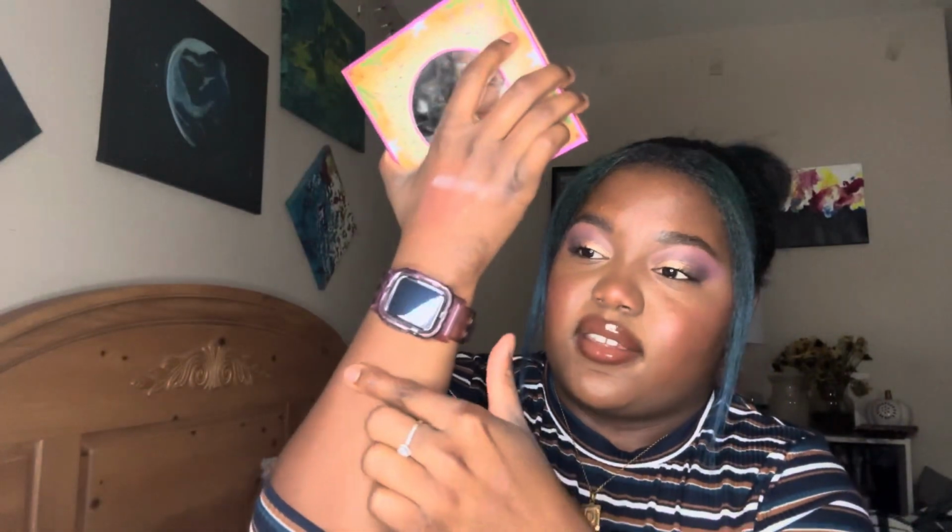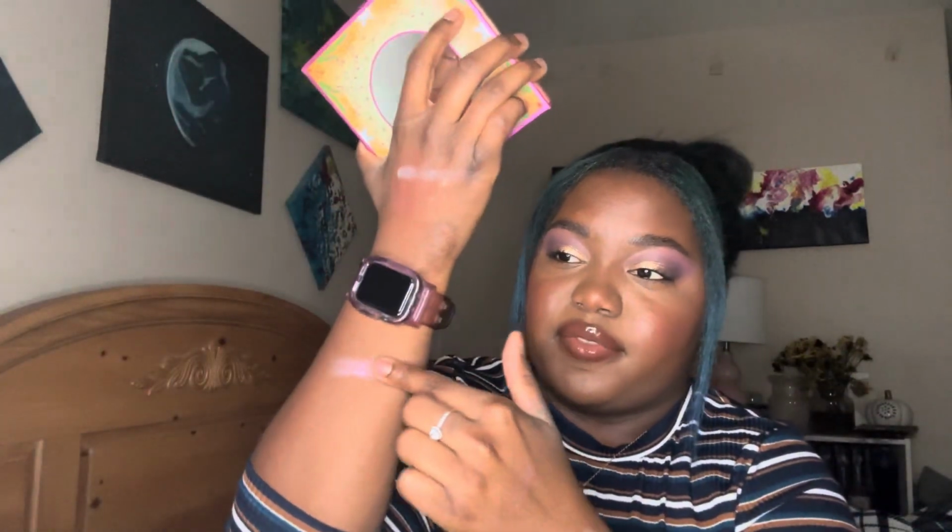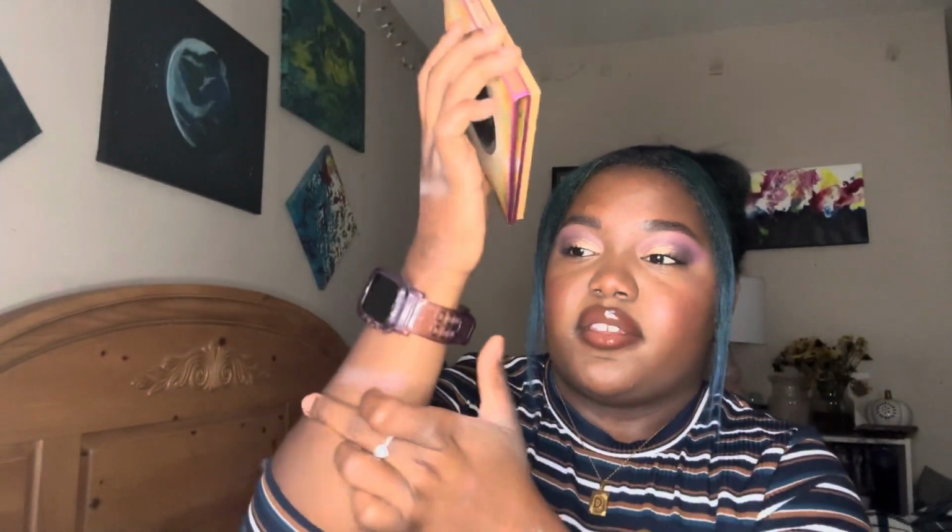These shimmers are okay. This one doesn't pick up that great. It's kind of chunky, but it just kind of falls off. So you pick up a decent amount of product, but it doesn't adhere that well. And they're very thin. So yeah, the brown is fine. I wish there was a different color besides brown in here. The shimmers were nice. The orange I've never tried before. I feel like the orange is going to be fine. It's okay, the orange is all right.